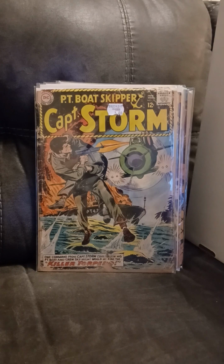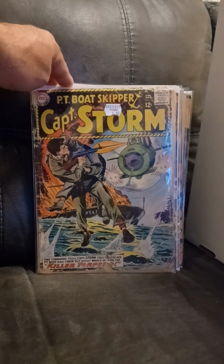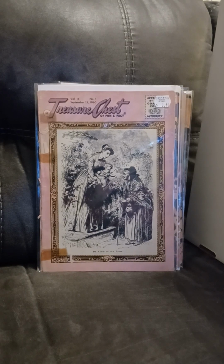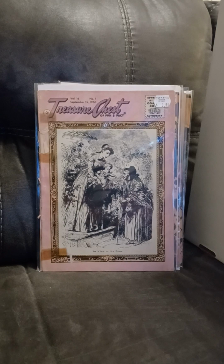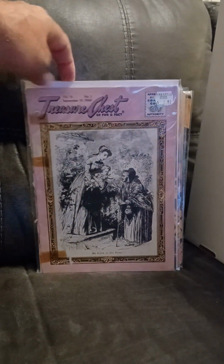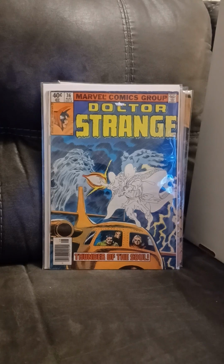This PT Boat Skipper Captain Storm. Again, his wooden leg, him fighting it out, going across there. Picked up this Treasure Chest, number 1, volume 16 from 1960. These are ones that I know are always educational type stuff. Doctor Strange, number 36.